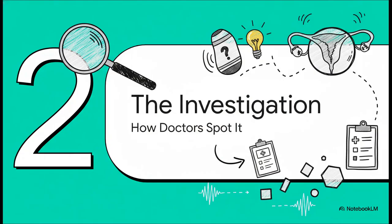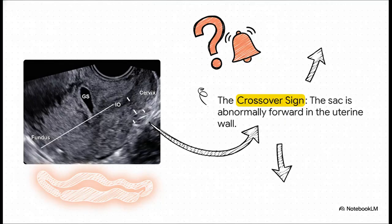So the million-dollar question is, how do doctors spot this thing before it turns into a total catastrophe? Well, it's kind of like a medical investigation, using ultrasound to hunt for very specific clues. Let's take a look at the evidence. One of the biggest clues is something called the crossover sign. So if you imagine drawing a line straight down the center of the uterus, a normal pregnancy would stay neatly behind it. But look here. You can see how the pregnancy sac has literally crossed over that line, bulging forward into the scar. That is a major warning sign that it's in the wrong place.